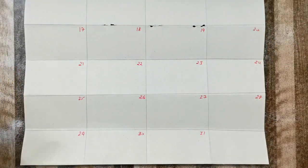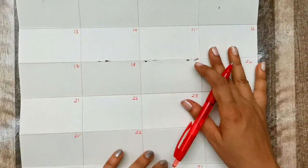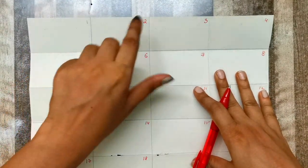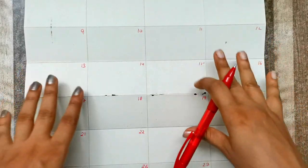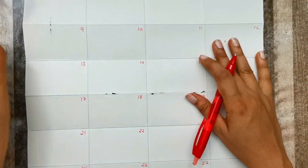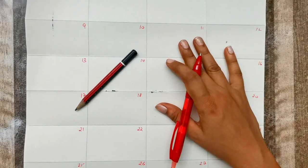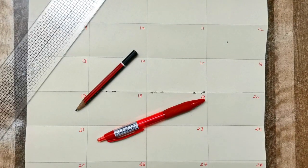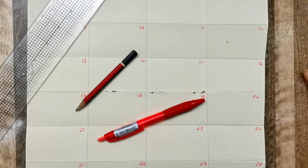So this actually solves the entire problem, or you can even write the days like Monday, Tuesday, Wednesday according to that, and this will be super helpful for you. This is one of the cheapest methods, only using a pencil, a paper, a scale and a pen, of course. You are making this. So this is super easy. Make sure you share this with your friends.